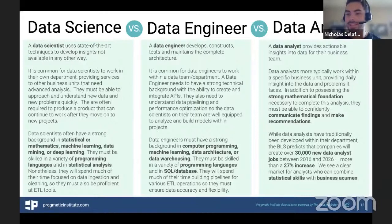So that is essentially the difference between data science, data engineering, and data analytics.